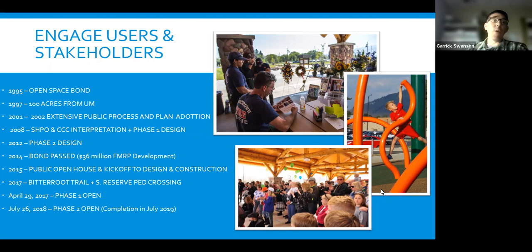In 2001 through 2002, I referenced that extensive and robust public process and plan adoption of the master plan. Being located within the Fort Missoula Historic District, we went through a mitigation plan with the State Historic Preservation Office in 2008, which ended up in a recommendation of CCC interpretation within the design. At that time, we completed phase one design, with phase two completed in 2012.